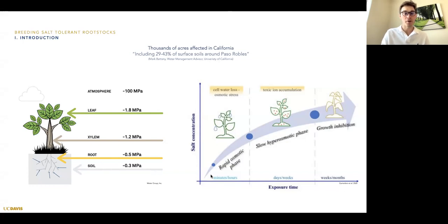What ends up happening, if we look on the right, is that as salts continue to build up in the plant, over the course of minutes to hours, the plant can look very dehydrated. And then over the course of days to weeks it can become very toxic. Again, nutrient deficiencies, photosynthetic systems shutting down. Finally, by weeks to months, the plant can possibly die. And part of the problem with salt is that it's hard to diagnose: is this a drought issue or is this a salt issue? And by the time you figure that out, it may be too late. You've done irreparable damage to the vine.